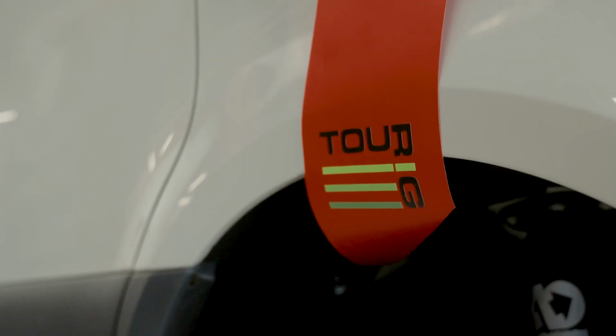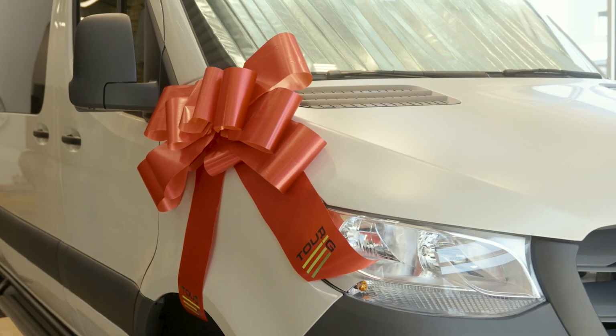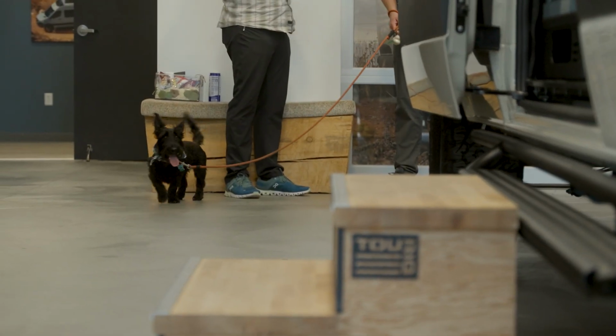So I'm James Burgundy. I'm here picking up my 2023 Sprinter van from TOURIG Van Conversions, and we're super excited about it. I do what's called locum tenens, so I travel for work. If I was a nurse, they would call it traveling, but when you're a doctor, you say it in Latin, so it sounds good. And ever since 2018, I've been traveling around for work, and I really like it.